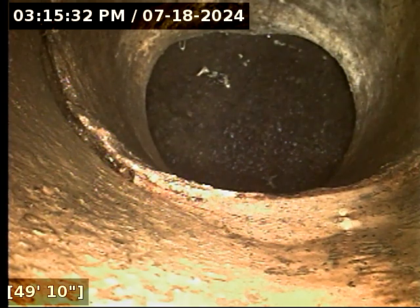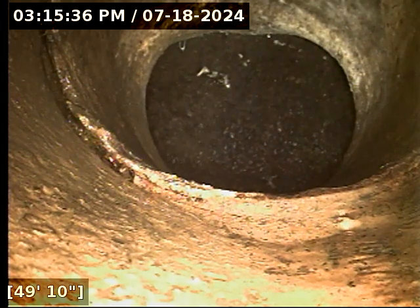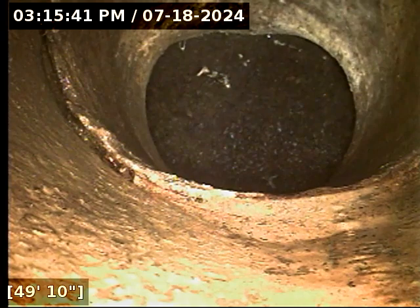Just located the camera head. The line does a pretty much straight shot out the left side of the house out to Oak Street. Just located that there. We're going to go ahead and start pulling back in.